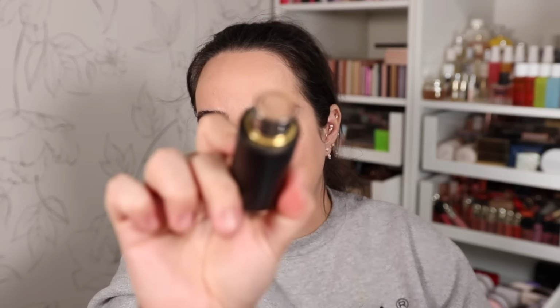My original shade Biscuit is that right there. I need to toss this. I don't know why I've kept it. I do have a new one that I'm going to use today.